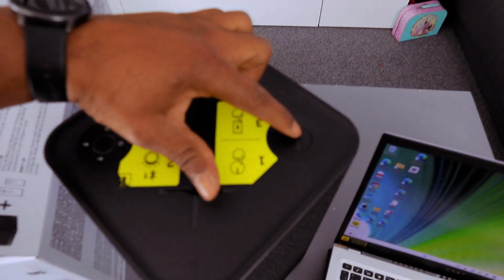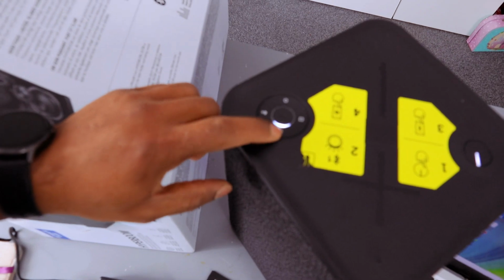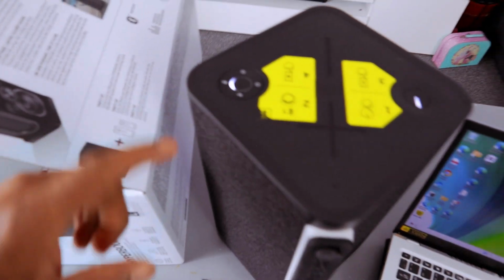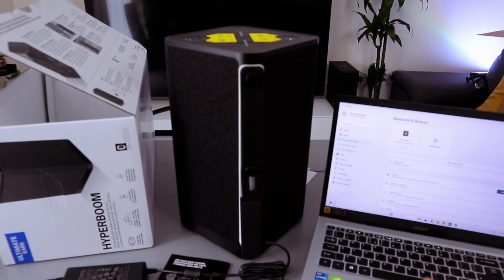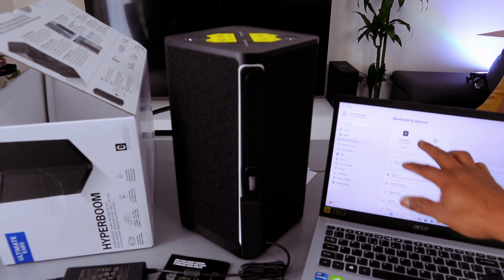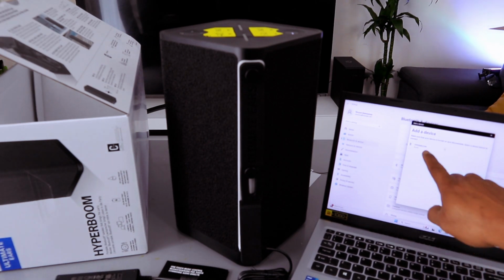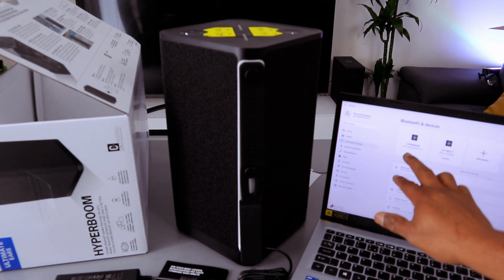So what you need to do, you need to switch the speaker on and off from this button. Switch it on. Then select Bluetooth 1 or 2. So this is Bluetooth 2. Now the next thing you need to do is go to your laptop settings, then switch Bluetooth on. When Bluetooth is on, you need to select add a device and select Bluetooth. It will start to look for available Bluetooth devices. HYPERBOOM audio is available, so you need to select it, and it's connected. You select done. Now this is connected for audio.